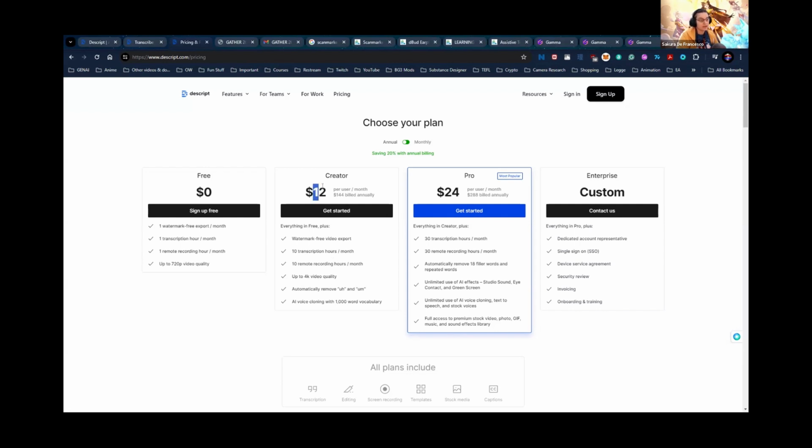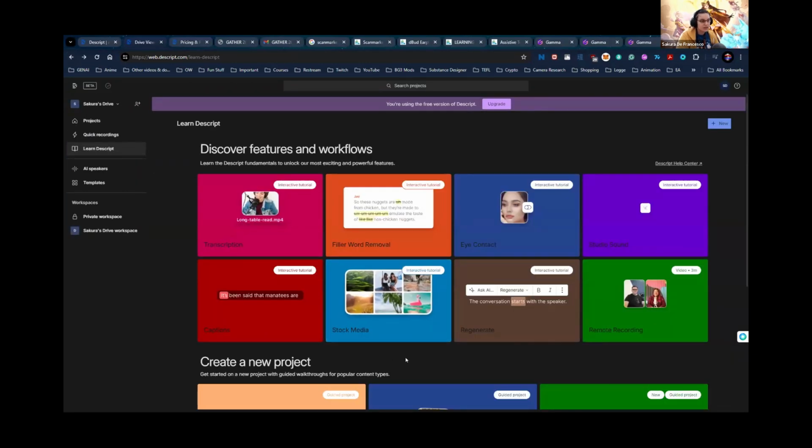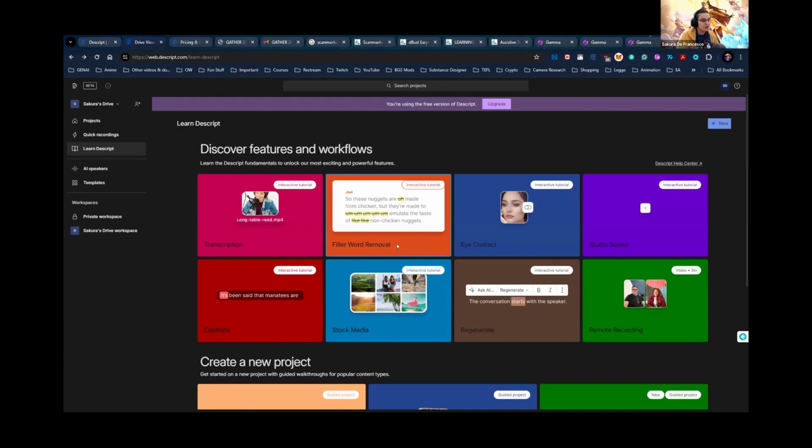But to be honest, $12, it's like what, 10, 11 euros, which is pretty good in my opinion. And I am planning on upgrading for that as well. So yeah, you can use it for editing purposes as well. There's filler words removal, which is pretty much what I showed you here. Actually, that one was for the transcription.